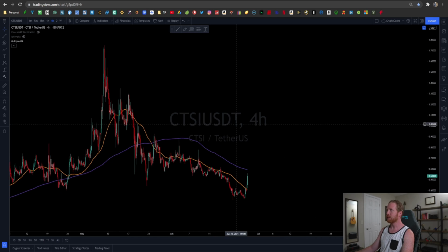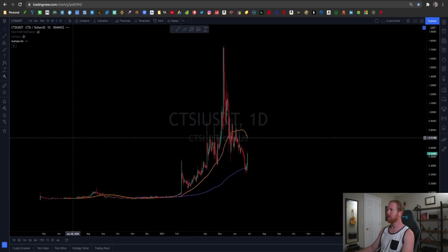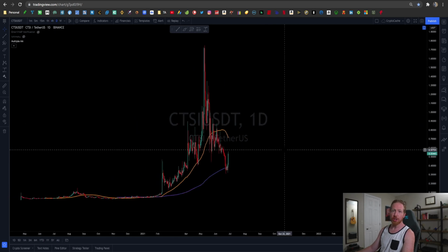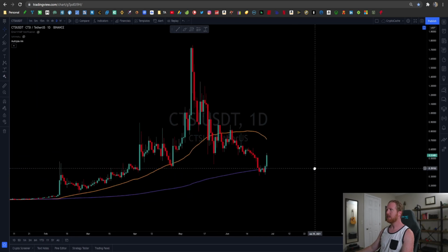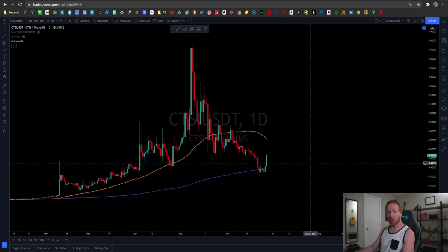All right, so let's go ahead and go to the show here. So CTSI, we'll take a look at the one-day chart first, work our way down to, of course, the 4-hour, 1 hour for the Ichimoku, and so on and so forth. Kind of just take a closer look at everything. But I want to always look at the one-day chart first to kind of get a perspective, right? Big picture, what's going on?